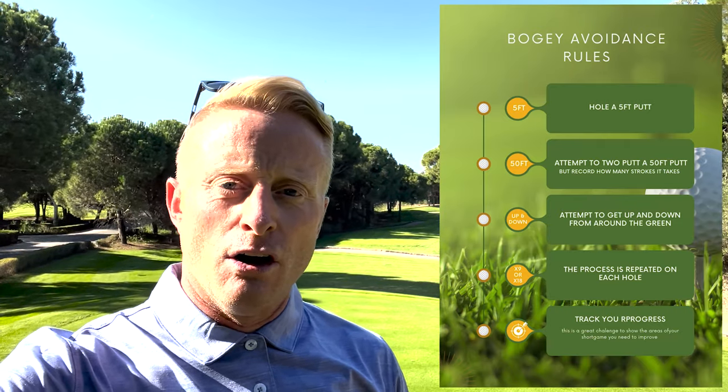So I'm going to do that on all the holes. The up and downs, I'm going to do three off the fairway, three out of the rough and three out of a bunker. So I'll let you know how I get on at the end of the round.